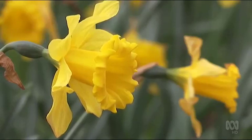So, Aaron, what is next? I'd love to see more of these meadows pop up right across Melbourne, and we might have a wooded meadow planned for our next project. And is that more native inspired? Yeah, that is, and that's something that people are really excited about, to see what we can do with natives. We've seen what we can do with these beautiful daffodil meadows. What can we do with our good old Australian natives?